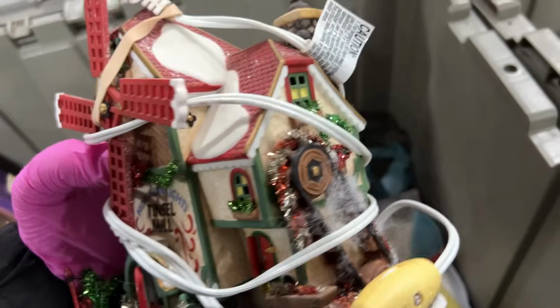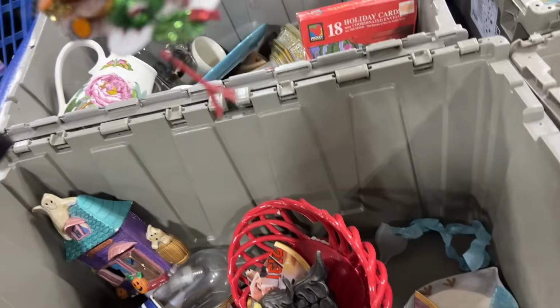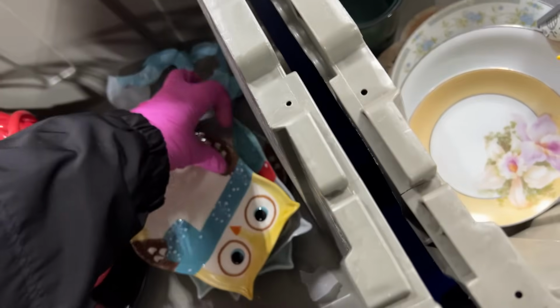Department 56. Looks kind of neat, doesn't it? It's a little broken. Wanted to see what these were. A little owl plate. Oh my gosh, I'm sorry.